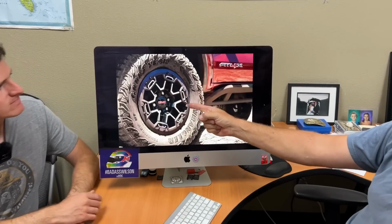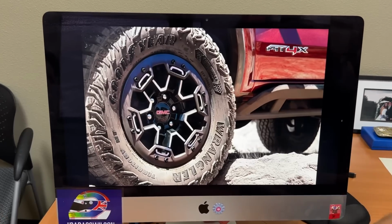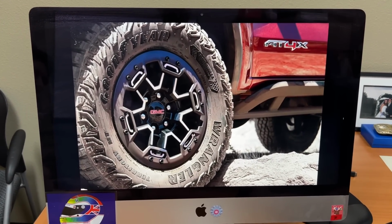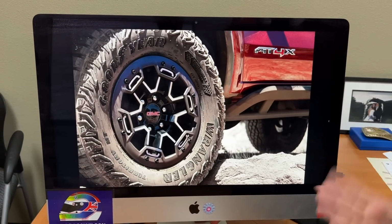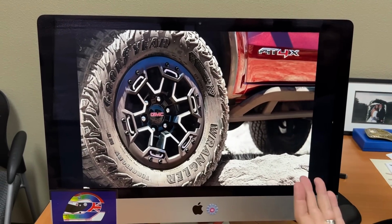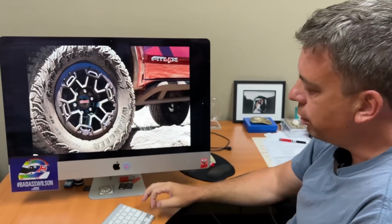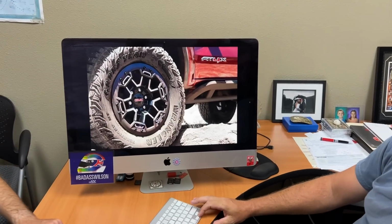And look at the style, guys. Look at the style, the beadlock capable wheels. They're intertwined. These are 33s, right? Goodyear Wrangler Territory MT tires, which are pretty beefy. This tire in different sizes is available on the TRX. It's available on the Bronco Sasquatch. So this is a really great tire technology as well. And there you can see the rock rail too, the rocker protection there.